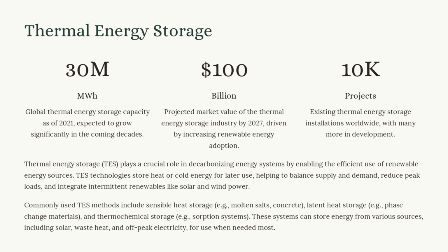Thermal energy storage plays a crucial role in decarbonizing energy systems by enabling the efficient use of renewable energy sources. TES technologies store heat or cold energy for later use, helping to balance supply and demand, reduce peak loads, and integrate intermittent renewables like solar and wind power.